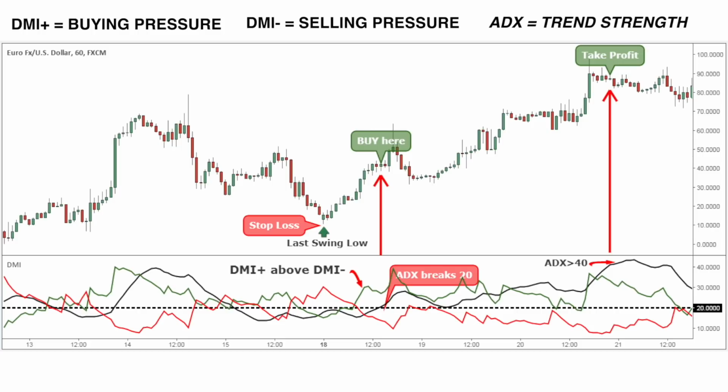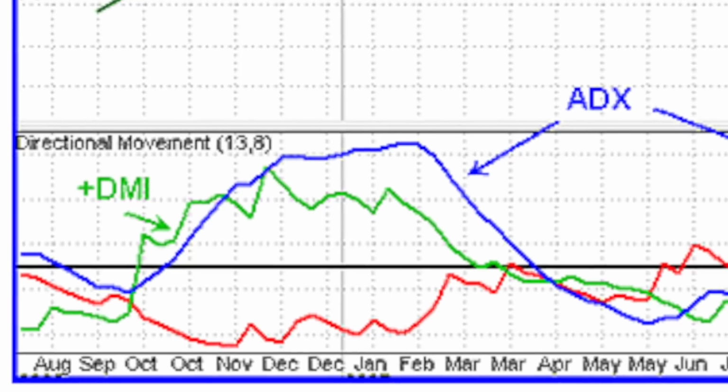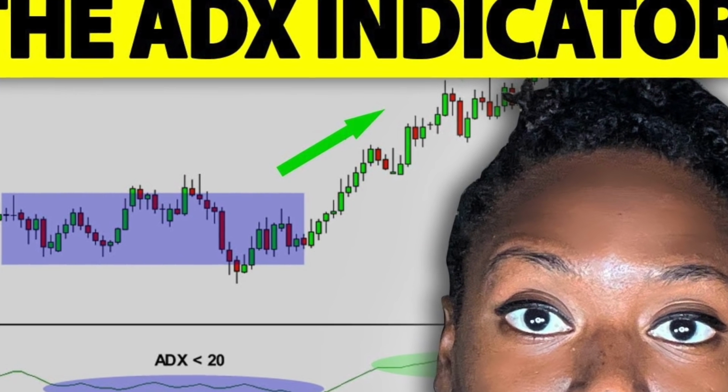So if you're looking for a breakout on the upside, you already saw that you had a positive trend and you want to anticipate a breakout upwards, then you would probably want something that has the DMI plus on top, and also has an increasing ADX. Now, I'm not going to go too much into the ADX. I have a video on that. I'll link that in this video on how you can use that indicator, but that's one that you can use with the breakout strategy.